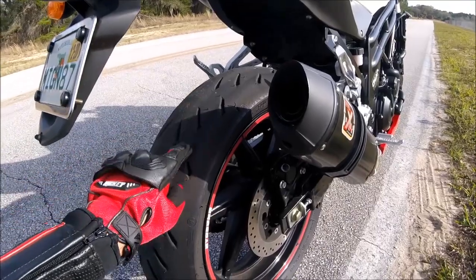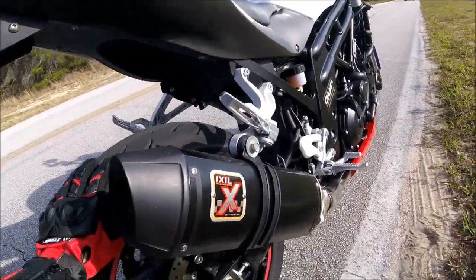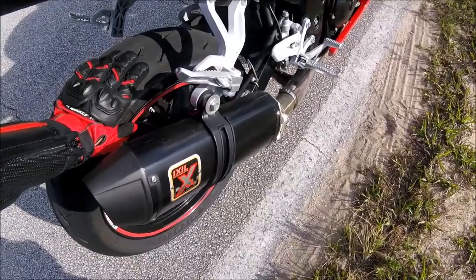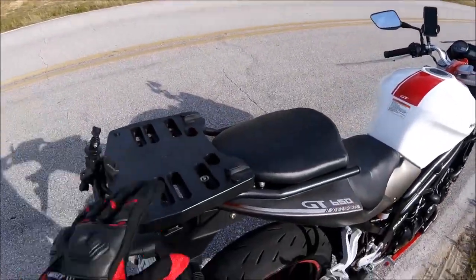But you can see the dual compound rubber here. I probably need to draw this. Getting in the way of the audio. But you can see the dual compound. So when you get on the sides, when you're leaning into the corners, you will see that these things stick really well.